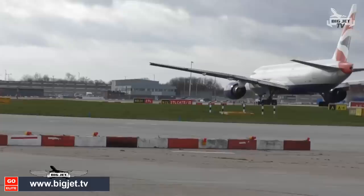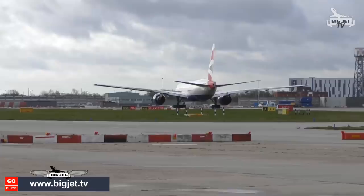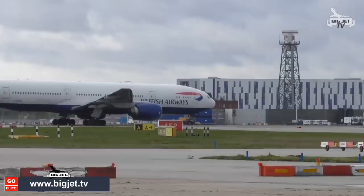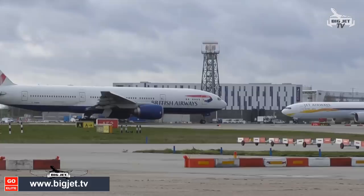This is First Officer Holly Sims. Is it S-I-M-S or S-I-M, Jilly? Holly Sims is commanding the aircraft today, bringing her in. Julian Hall will be the captain on board the aircraft, so he will be the one on the radio, whereas Holly will be bringing the aircraft in on the controls.